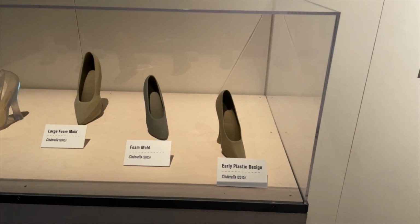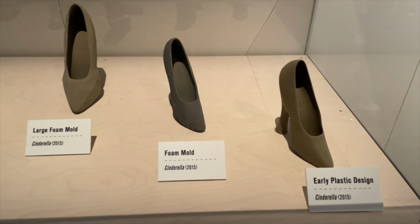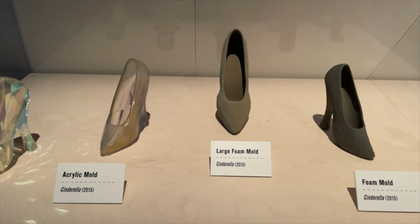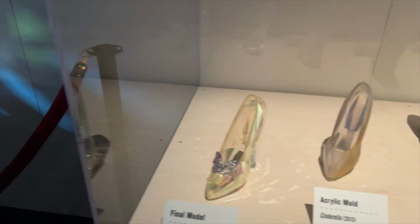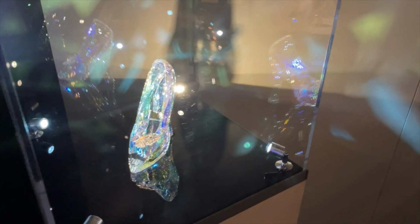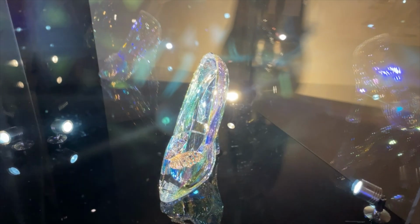I found this part of the experience quite surprising. I always just expected that they would draw it out, put it on computer, and then complete the item. But they did so many molds with this shoe, and you look at this last one and you think, oh, all right, it's kind of pretty. That's all right. But then they turn and oh my goodness, this shoe. This would be something that I would keep in a glass case myself, because I am just in love with this piece of art.